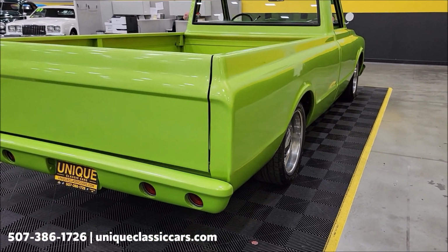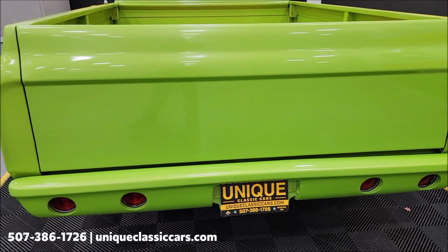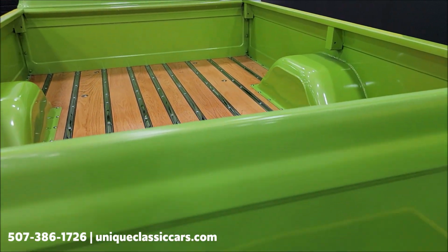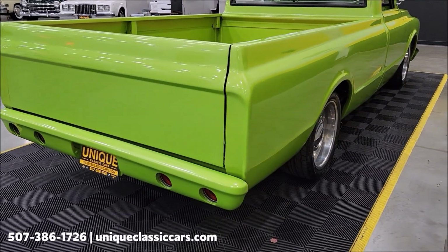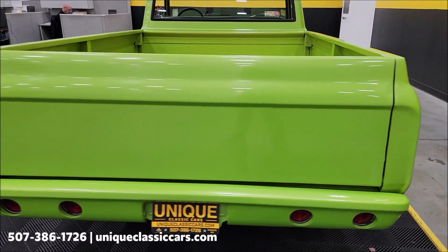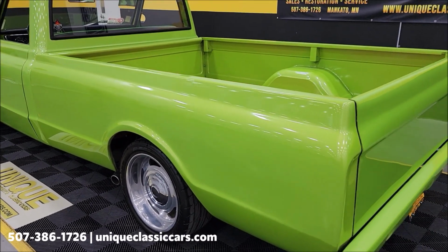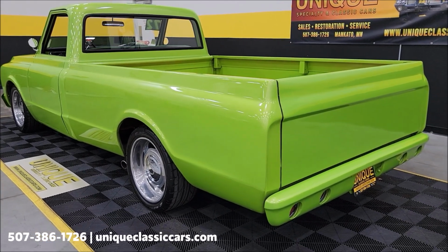Coming around here to the rear, you can see we have the taillights Frenched into the lower bumper. New bed in stainless. It's looking good in the bed of it also. 3.42 rear gears in an Eaton posi rear end. And interior, you're going to get around to that. That does have new carpeting, new upholstery, door panels, seat covers, dash pad. Also new window seals.